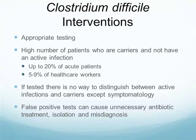And the problem is the false positives. If it does come up positive because they're a carrier and actually don't have the active disease, what are the consequences? Well, you get unnecessary antibiotic treatment because we actually treat this with antibiotics. And it's been shown if you treat carriers with antibiotics, they're more likely to flip over to active disease. So we can actually cause this. We put these patients in isolation, and we've already talked about some of the pitfalls with that, and misdiagnosis. If a patient has these symptoms and we say, oh, it's because of the Clostridium difficile, or the C. diff, we might really be missing what's causing the infection in the first place.